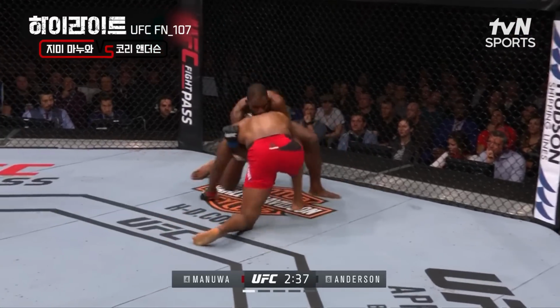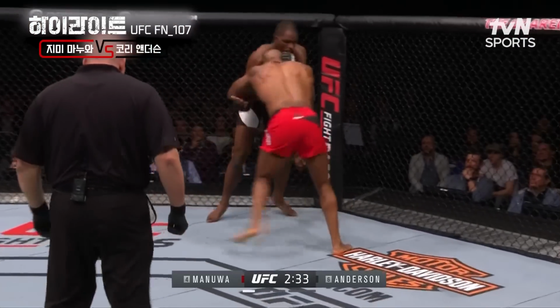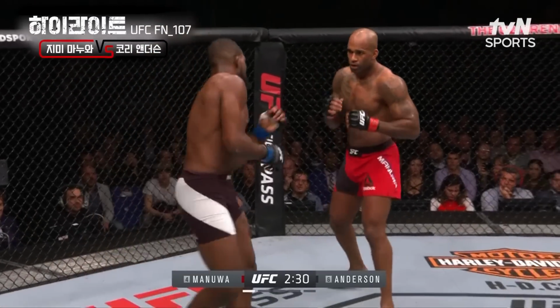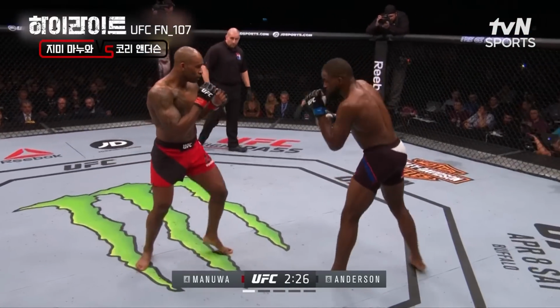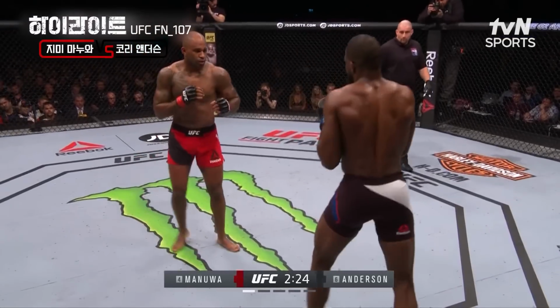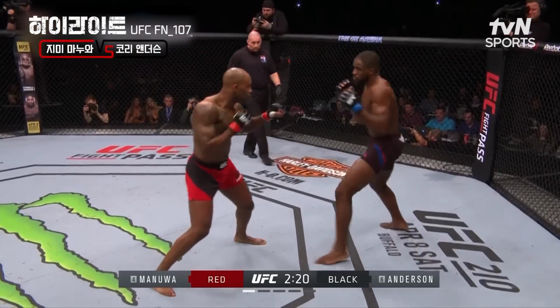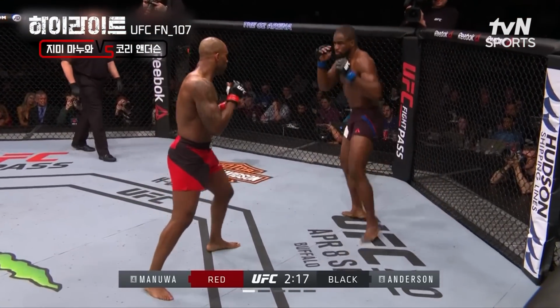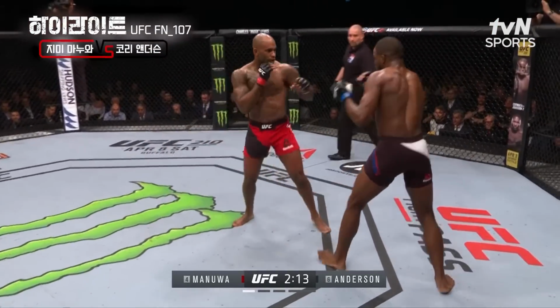Defends the takedown beautifully. A scramble here, he's back to his feet. That's good work by Corey Anderson, making the Londoner work, staying in range on the break there to try and find an opportunity to land. Manuwa looking very calm and collected. He loads up on single shots to turn the lights out.